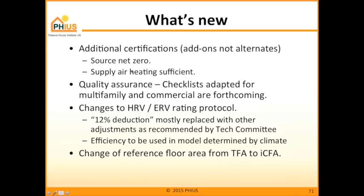And there was another. The tech committee decided also to add an additional add-on badge for this supplier heating sufficient idea. So, in a sense, we agree with PHI that it is a good idea, but it's not actually required. But for those folks that do have a copacetic climate for that, people in zone 3C and 4C are encouraged to go for that additional badge.